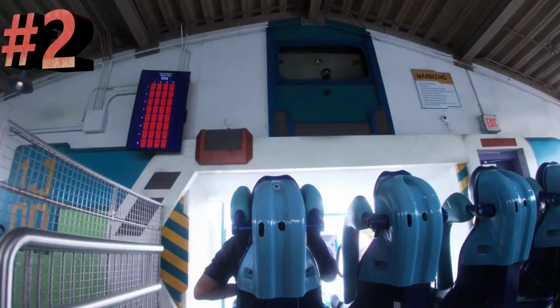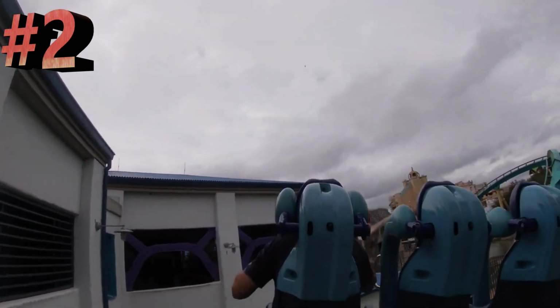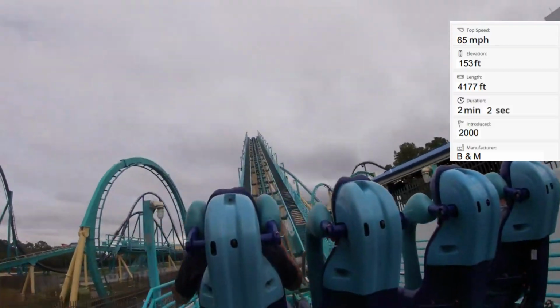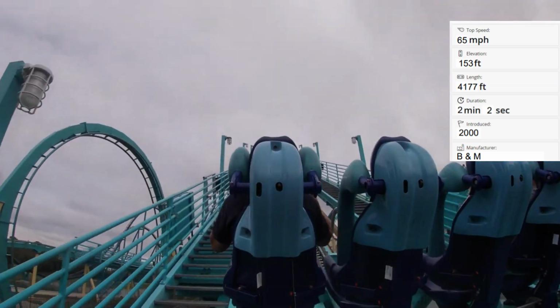All right, again, great ride. Definitely gonna ride it again. But I'm giving this one number two. If you've never been to SeaWorld Orlando, you might say, "What is this?" It's Kraken. It's a B&M foilless coaster. It was actually the first B&M foilless coaster I ever rode as well. 65 miles an hour, 153 foot tall, over 4,000 foot of track.